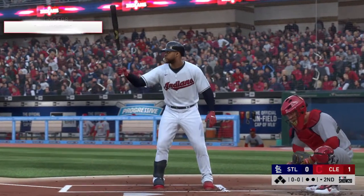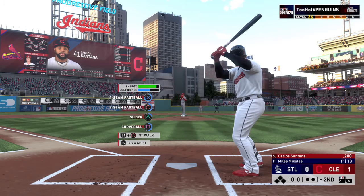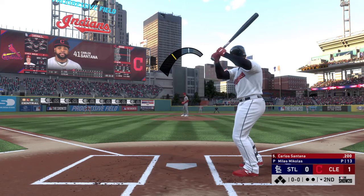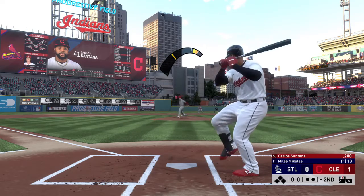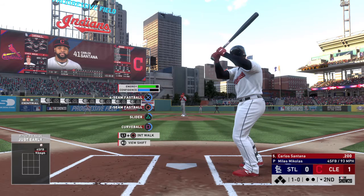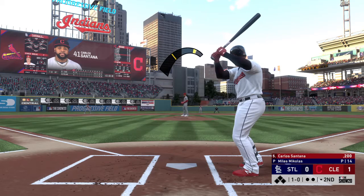Here's Carlos Santana now, as they'll have 5, 6, and 7 here to start the home half of the second. Carlos Santana. First pitch of the at-bat on its way. 1-0. The 1-0 home.